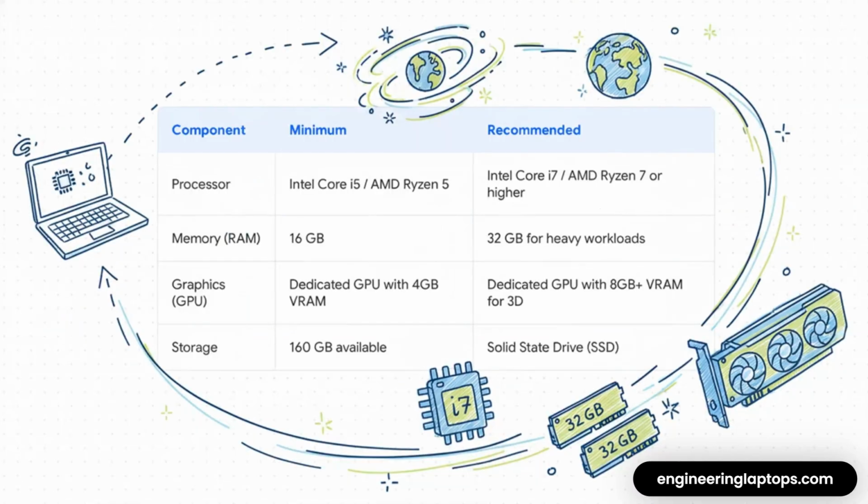All right, let's look at the official requirements. The first thing you'll probably notice is this huge gap between minimum and recommended. Look, minimum will get the program to open, but that's about it. Recommended is where you actually want to be. That's where the magic happens.